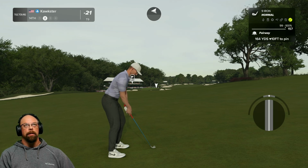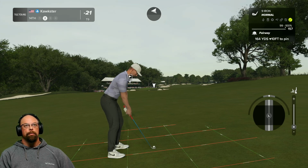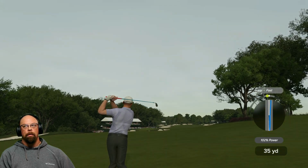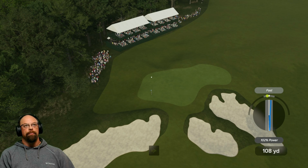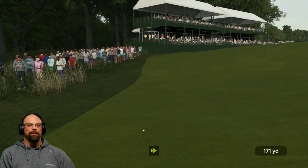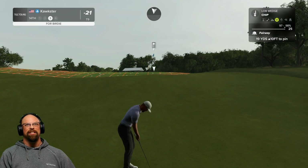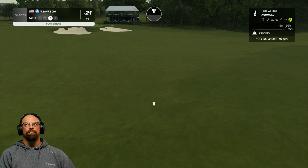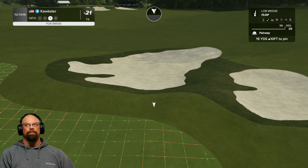Just gotta hit it. Just gotta hit it well. Wind switching just a little bit. It's a touch fast. That's way too fast. It's down the hill. This is gone. The fast is what did it there. You didn't hit this one, but that's okay. Such a tough third shot. Didn't want to do that. I really didn't.